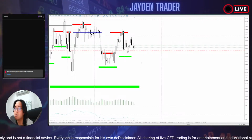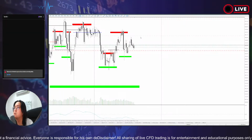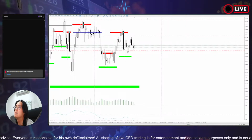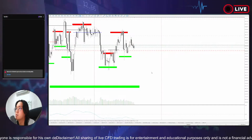You can see that right now we haven't been earning much. If we do earn, I think we can earn maybe around 2k. So let's see, can we get this trade on it?